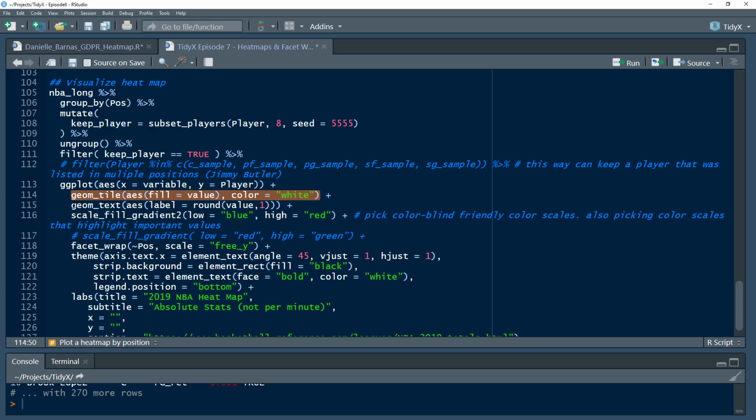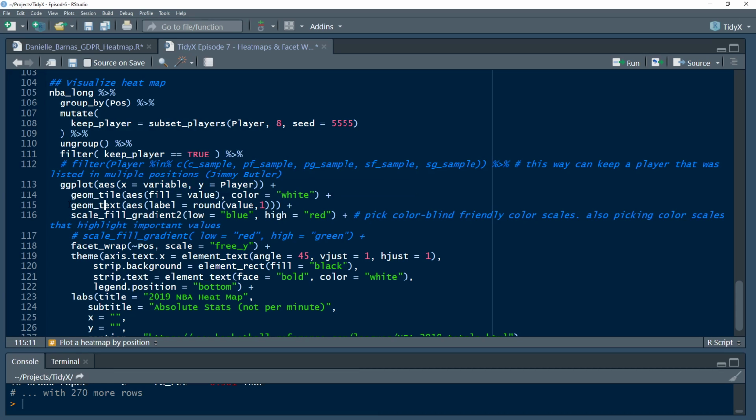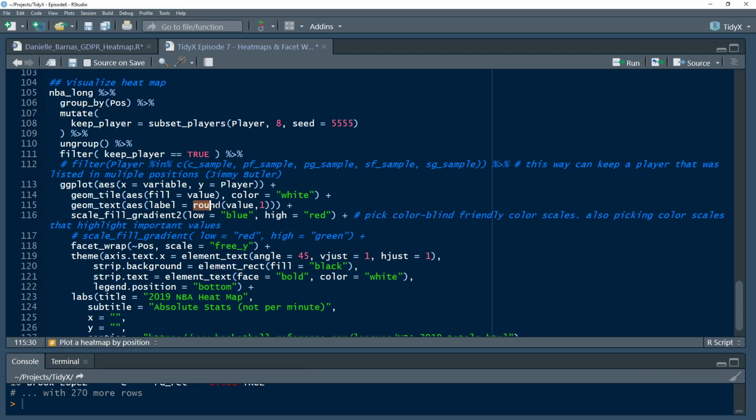We fill it by the value, and we color it by white, which is going to be the color of the lines between each of the boxes within the heat map. You could obviously leave this blank if you wanted. It would just have the boxes all touching each other. Geom text is where I put in the actual z-score value. We could have done other stuff, like we could have retained the actual values.